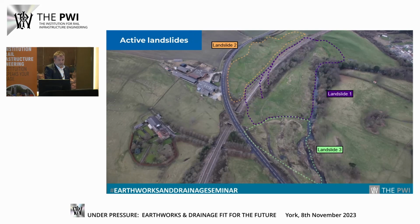So, a quick annotation of what those active landslides look like. Landslide 1 is the main deep-seated landslide complex interacting with the railway embankment itself and the lower hillside. The toe of the landslide daylights in the banks of the River Brownie. Groundwater levels, material properties of the underlying ground, and erosion along the river all contribute to the landslide development and movement, as well as the loading, obviously, from the railway when it was constructed itself.